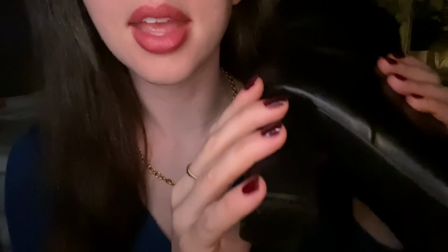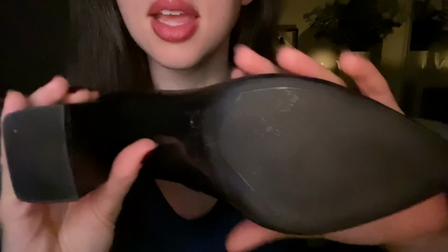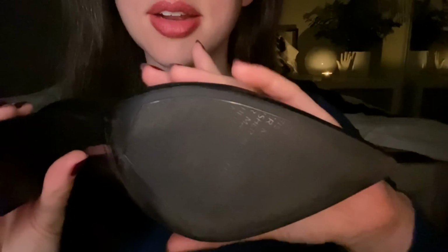So I got these on sale. They are from Mark Fisher. I just got them at DSW, and they're very similar to a pair I have, also from Mark Fisher, in white, but I wanted them in black, and I thought I would wear them all the time, and I am wearing them all the time. This version is a little different than the white boots I have. This heel is still rounded but more rectangular, but they come to a point here.